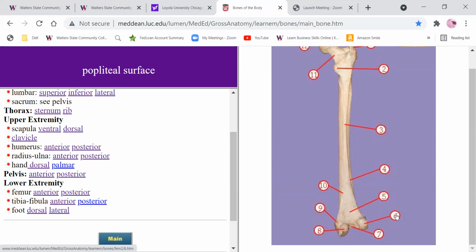Okay, so lateral condyle, and then this is the medial condyle because it lines up with the head of the humerus. Remember that when you're looking at a picture like this, the great toe is always on the medial side. The head of the femur is always on the medial side.